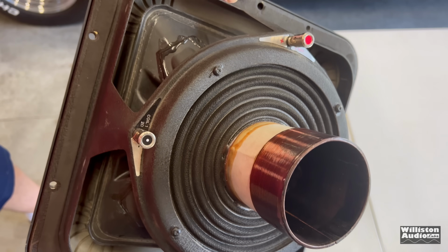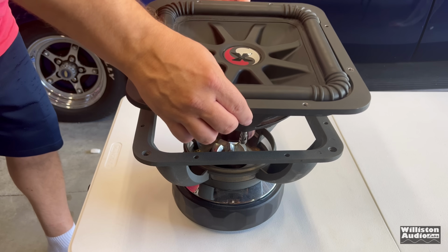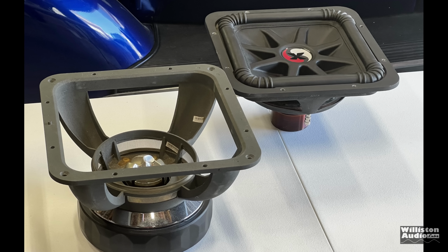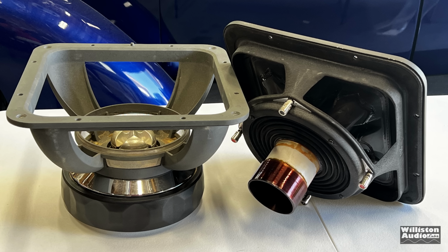And yeah, I'd never seen this before. I know some of you guys have seen it and you know what it's all about, but I'm assuming a lot of you are like me and have never seen something like this. Just pulling out the recone and putting in a new one without having to use any glue or anything. Super simple and super cool.